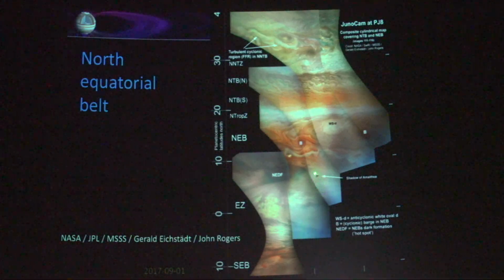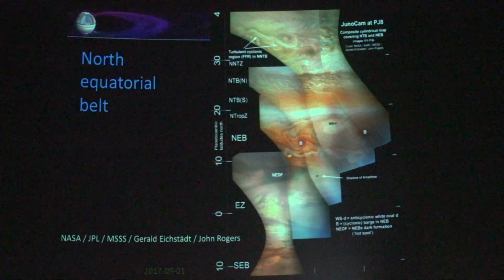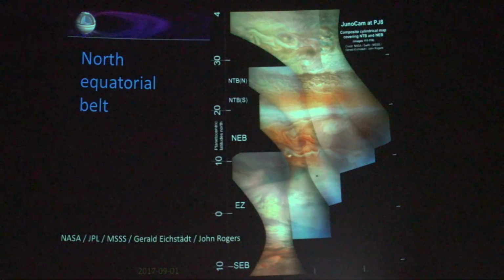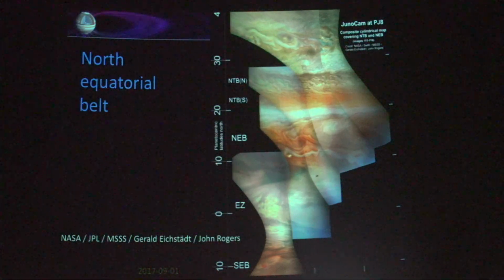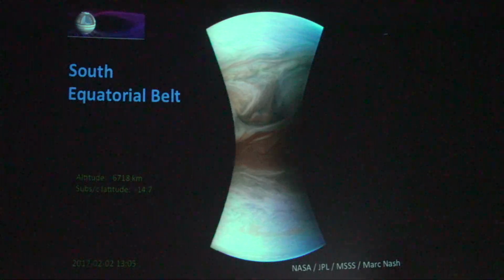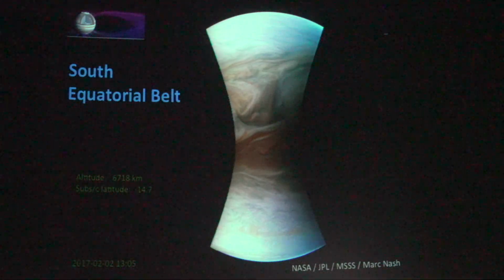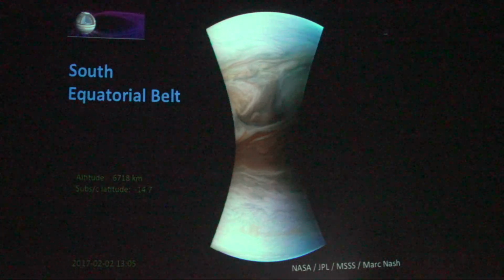I do want to point out this little dark spot here is the shadow of one of Jupiter's moons. And just to take the annotation off, it's a little easier to see what's happening. This is a set of about 5 images that have been mosaicked together. Here's the south equatorial belt. And so really the best part of the image is here in the center. This is looking out at the horizons, if you think back to that little diagram that I had. And it's very foreshortened.